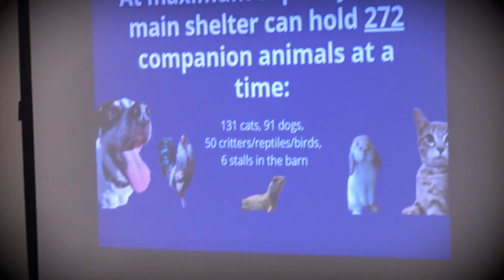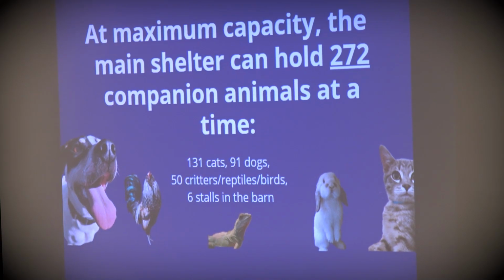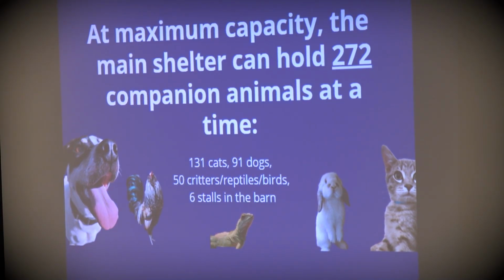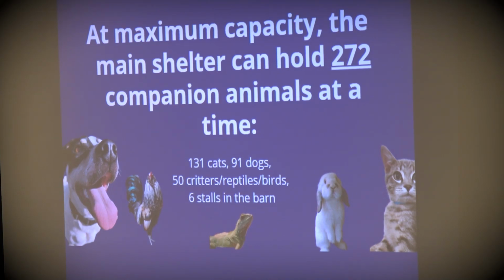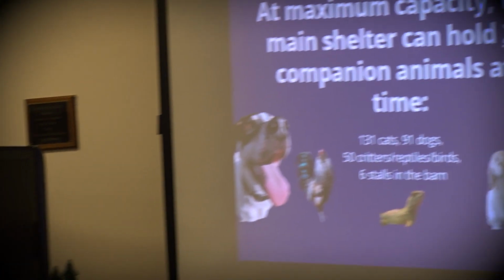At any time at our main shelter, we can hold almost 300 companion animals, so dogs, cats, critters, sometimes snakes. And then we have 6 stalls in the barn. Usually we use the barn for chickens. We get peacocks, quails, lots of farm birds. We don't see the cows and horses as often anymore. But yeah, lots of animals.